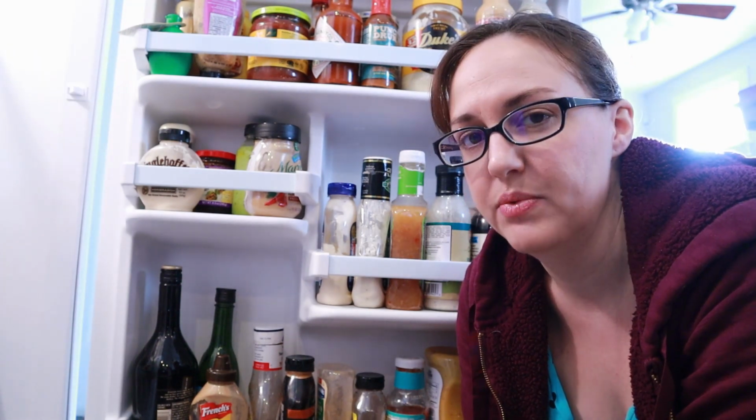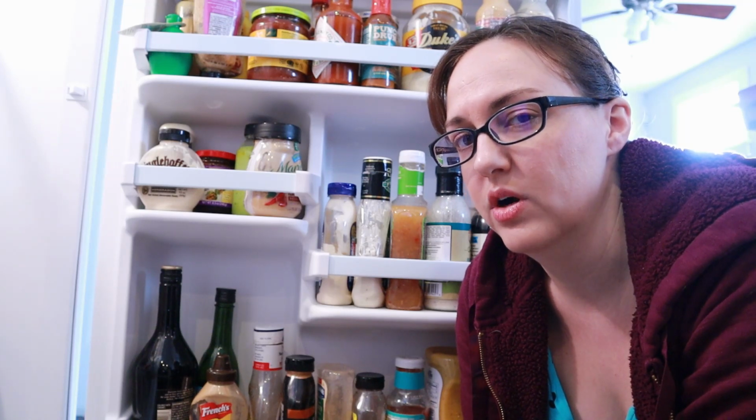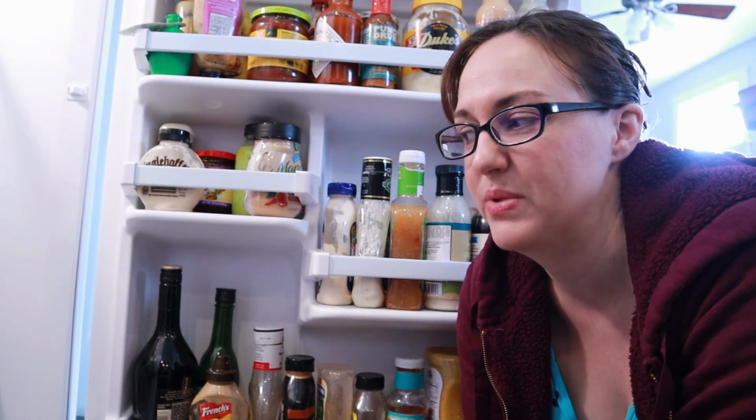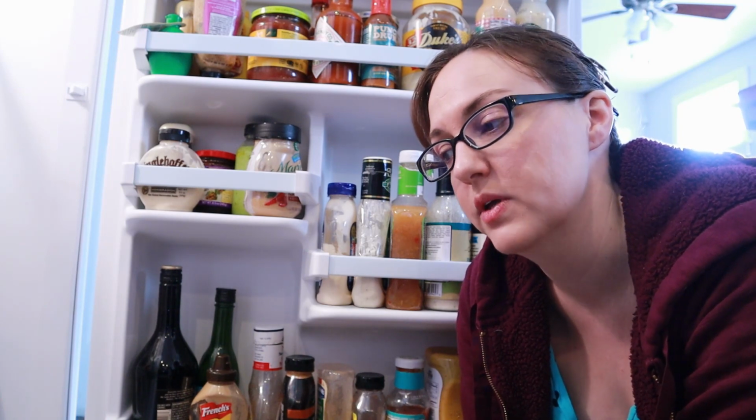The hardest thing for me, honestly, is the ketchup. I don't often use ketchup, but the things I use ketchup for, I really like having ketchup on. So like my scrambled eggs in the morning, I've been having them with nothing on them, and I've been very sad every morning eating my scrambled eggs with no ketchup.